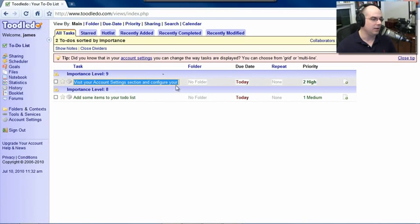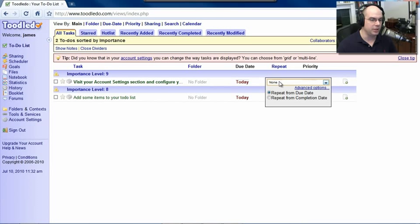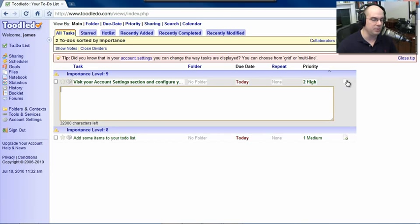If I click on this, I can change the text here. I can change the folder that it's in. I can change when it's due. I can also change how often it repeats, what priority I want to assign to this. And lastly, I can add some notes into this. Notice how easy it is to do that in this interface.